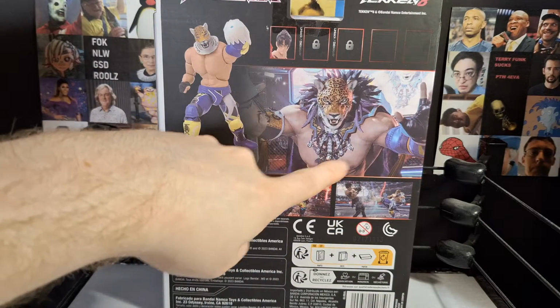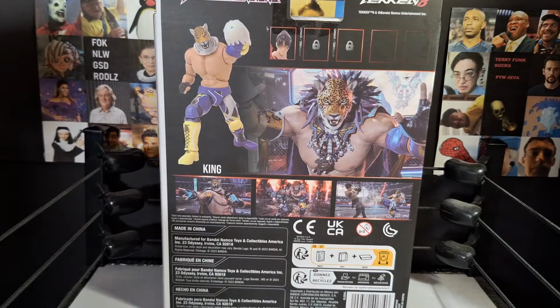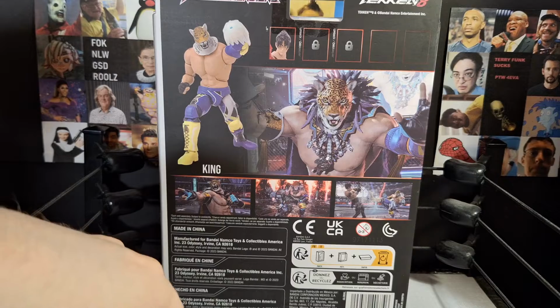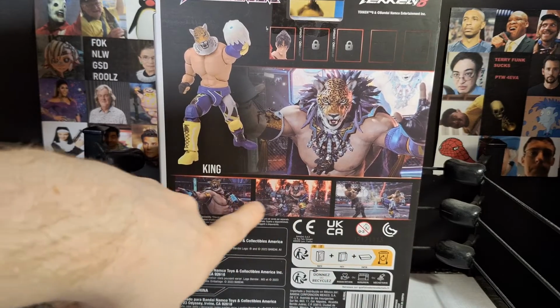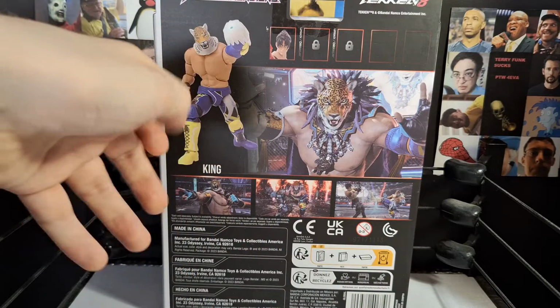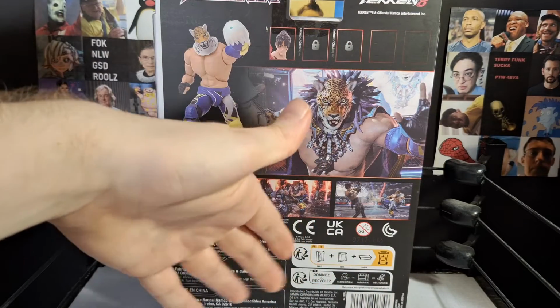Here's a picture of King from Tekken 8, of course. Again, looking significantly better than this figure could ever really hope to look. And we have a couple of other in-game screenshots there, and a load of legalese and factory details, all that kind of stuff.